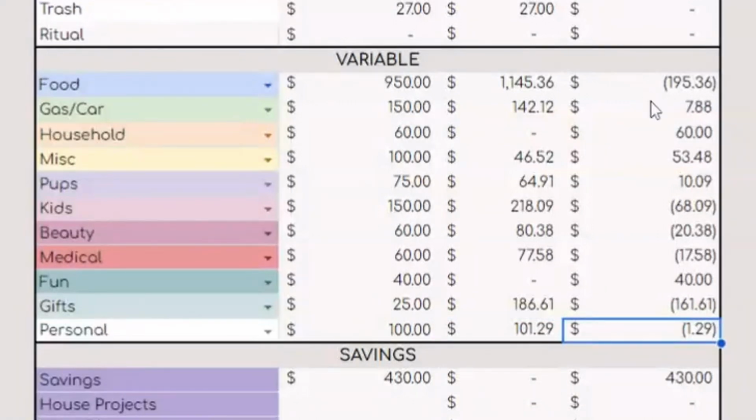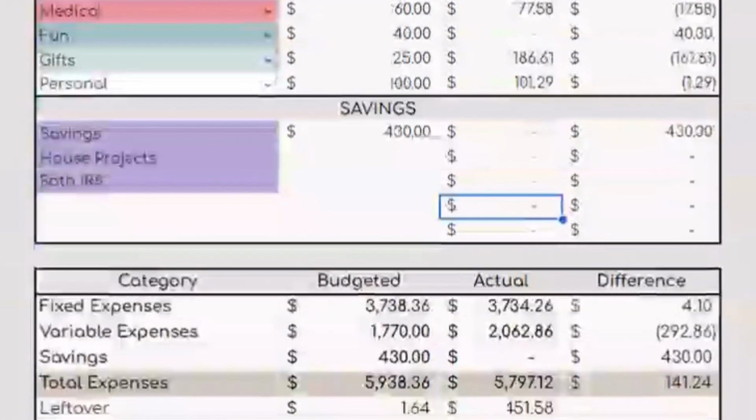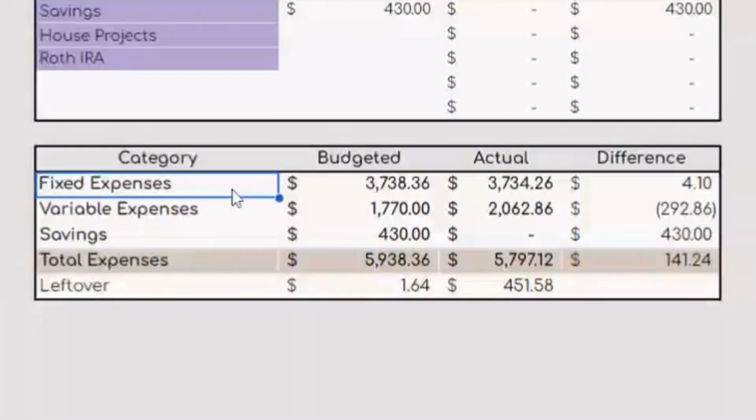So as you can see, lots of negative in my variable expenses this month. I haven't allocated anything into savings yet because mainly I wanted to see how much I had left over after my fixed and variable expenses. So for my fixed expenses, I budgeted $3,738.36. What came out was $3,734.26. So I'm actually under budget there by $4.10.